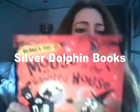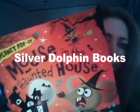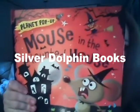I'm here to show you three books that were supposed to be reviewed in December, and they got stuck behind some wood that I had for the fireplace, so I have found them. Silver Dolphin Books was nice enough to send these pop-up books to me, and here's the first one. Planet Pop-Up, Mouse in the Haunted House.